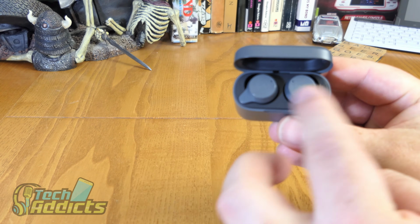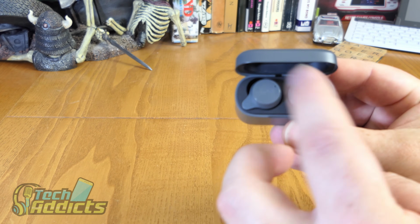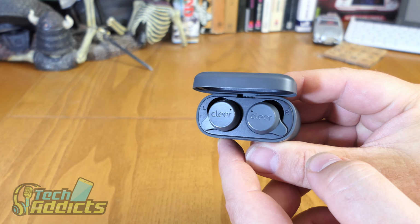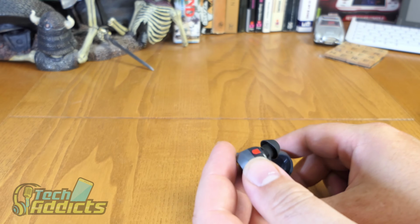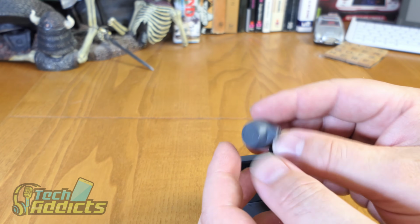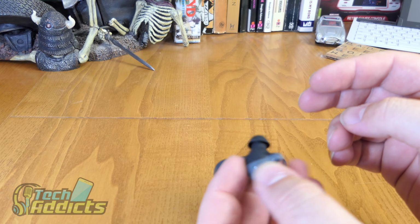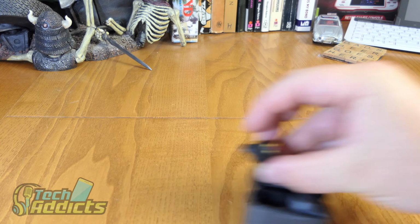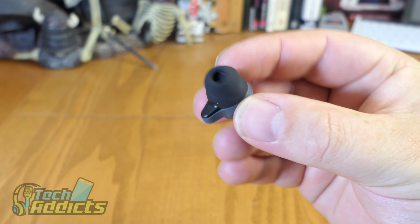So they do feel like plastic on the top here. These are touch buttons as well. You've got L and R here, so you can clearly work out which is which. We take them out, and you have a little wingtip here to hold them in your ear, or to give you just that little bit extra to get it the right way around when you're pushing it into your ear. And there is the unit itself.